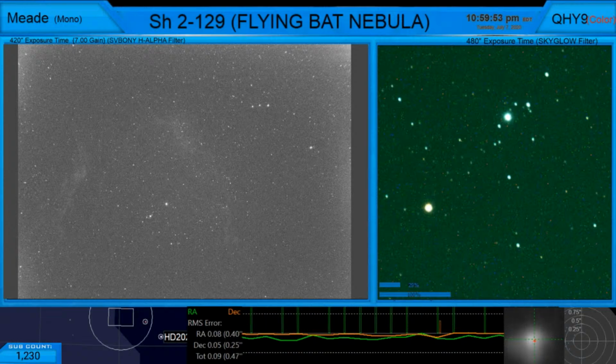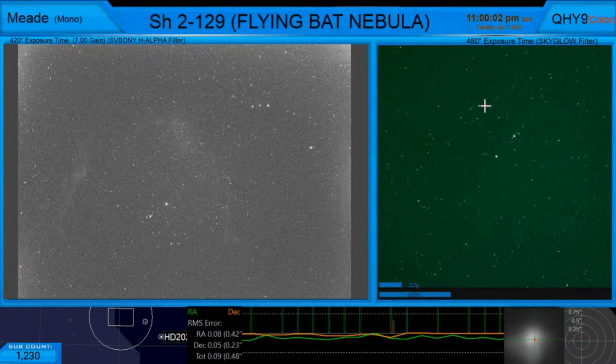Yeah, I mean, we're all used to Messier objects. That's the thing. We're very, very used to Messier objects. Of course, naturally, you're not going to see anything in the camera on the right, but that's okay. So, a little bit about Sharpless objects. Are we ready?